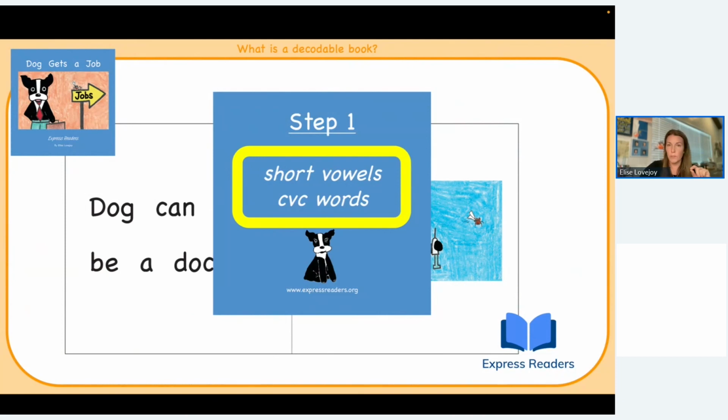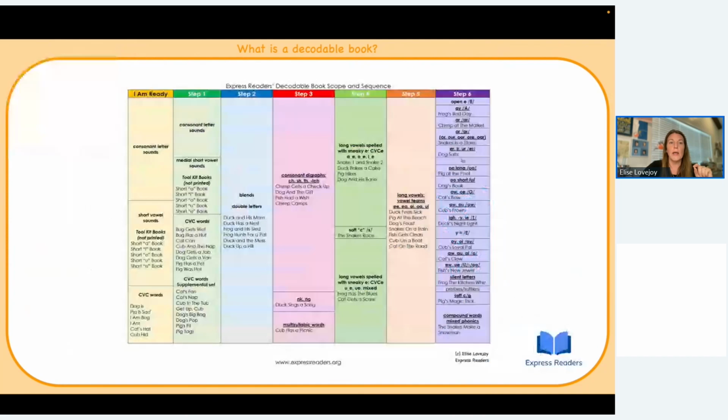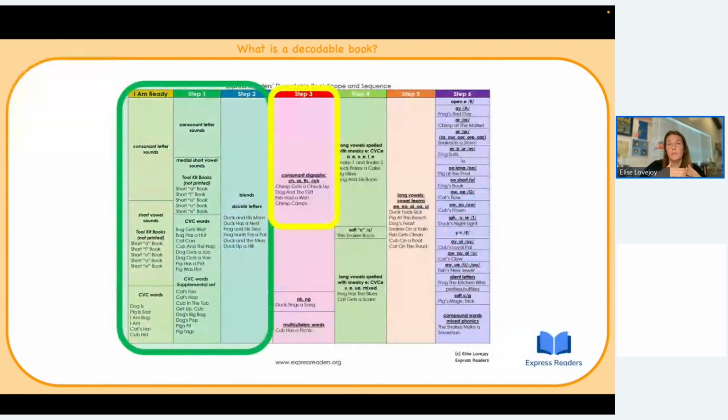This is a scope and sequence. It's just one, it's ours. But what I want to show you is that the way that we set up decodable books is in a decodable book within a scope and sequence, you will be reading a book that has the phonics they're working on and everything from before it.